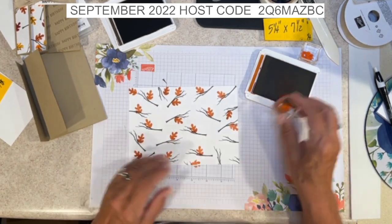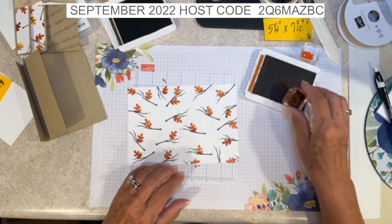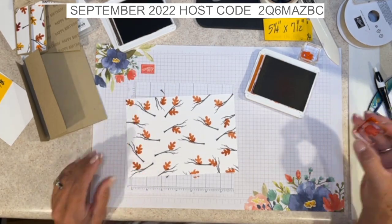We're going to make one card that uses designer series paper, and then I can show you another card that uses designer series paper and die cuts.